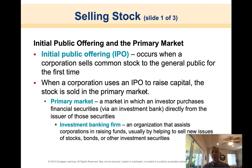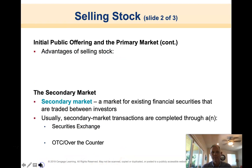When a corporation uses an IPO to raise capital, the stock is sold in the primary market. The primary market is a market in which an investor purchases financial securities via an investment bank directly from the issuer of that security. Investment banking firms are typically organizations that assist corporations in raising funds. Initial public offerings in primary market, continued.